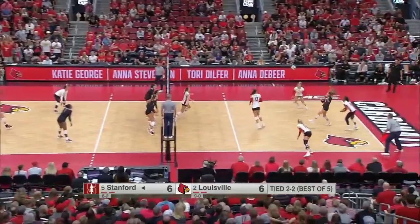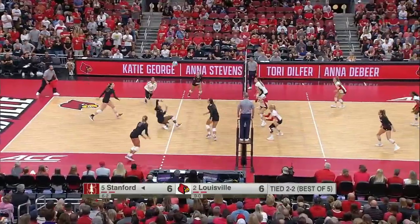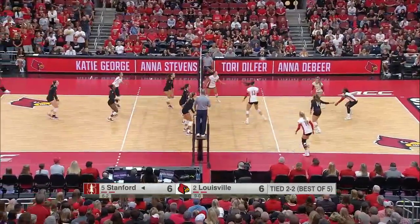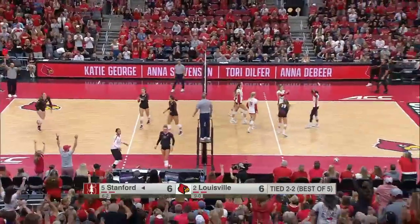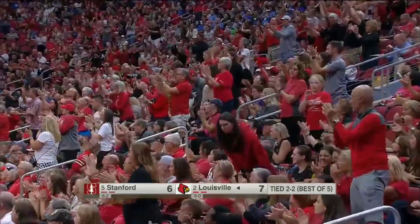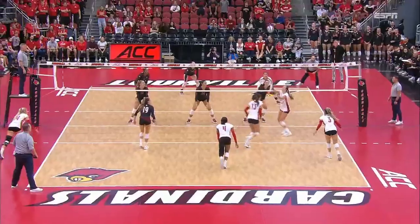Rubin hitting 478. A rare reception error for Scott. Ogilvy. Oh, that could have been a lift. That should have been a lift on Vicini. Let's see how Louisville responds. Off of Baird, the chase by Minor. And Louisville does get the point and leads at 7-6.